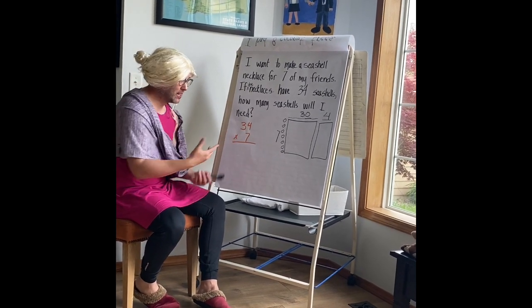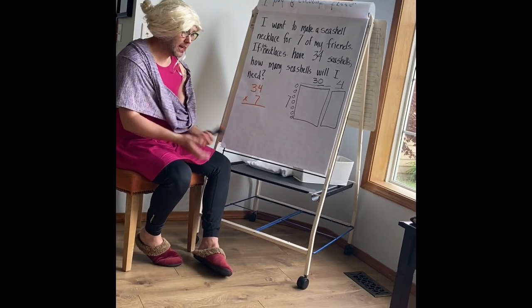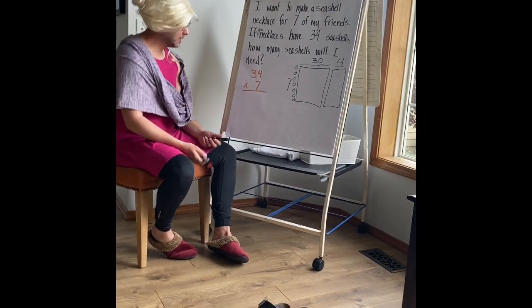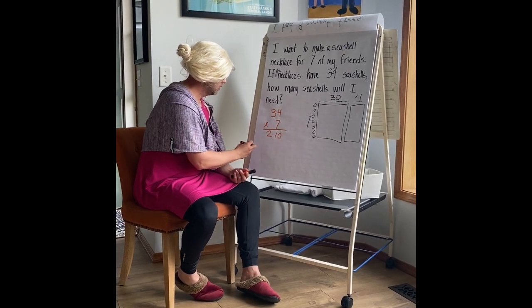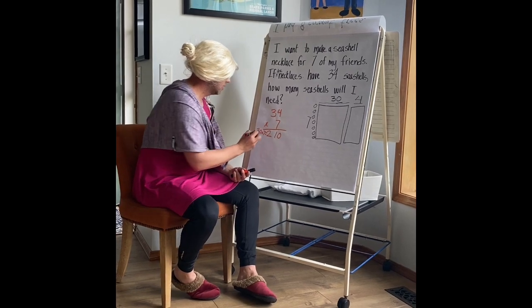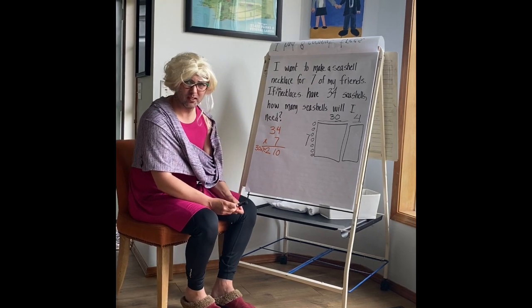So first off, I want to estimate. I want to know about how many I could kind of anticipate or expect. So I know 3 times 7 is 21, but it's 3 tens. So really that becomes 210. So that's going to be 30 times 7. So I know it's going to be more than 210 shells.